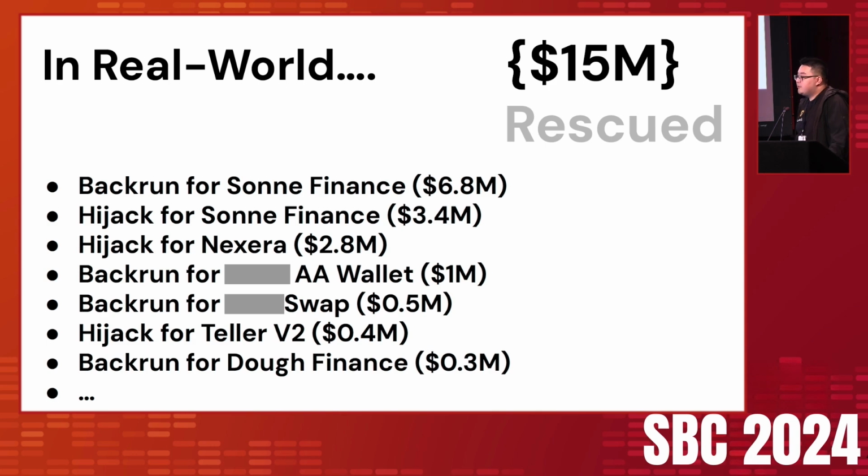We also deployed our solution in the real world, and it has already rescued $50 million since March. We have conducted hijacking for some swap protocols, and backrunning for some swap protocols, where all the funds that are approved are still vulnerable. We also did some hijacking for lending protocols like Teller v2.